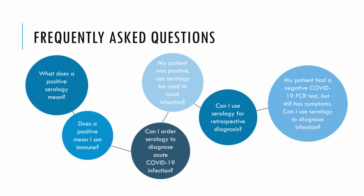And another question that physicians will ask is, their patient had a negative COVID-19 PCR, but they still have symptoms. Can they use serology to diagnose infection? Well, while that's typically possible, I think clinically it's less valuable unless you are looking at something like an MIS-C condition.